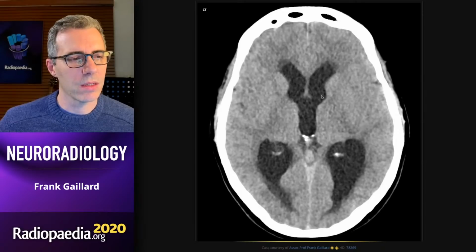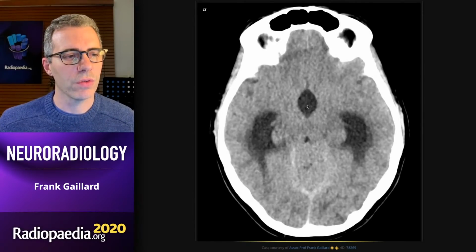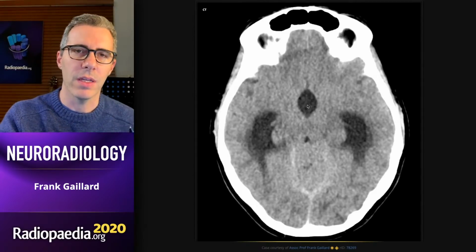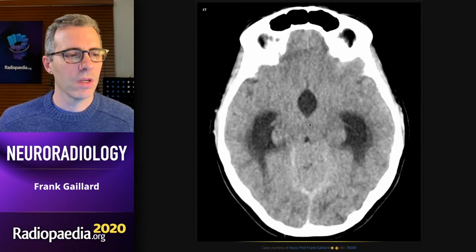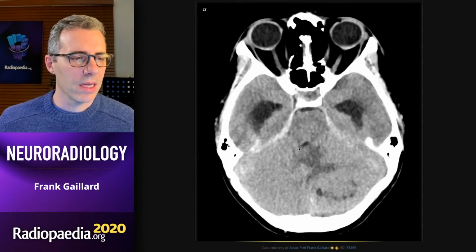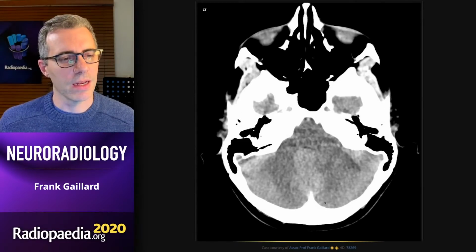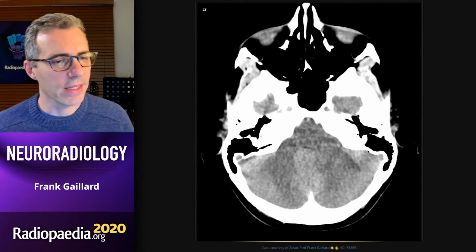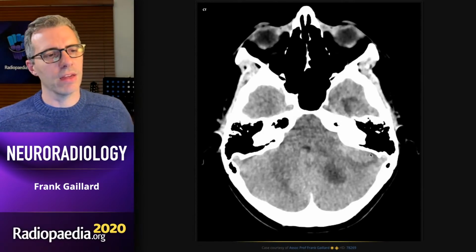We've got nice patent foramina of Monroe, enlarged third ventricle pushing inferiorly into the supraoptic recess. The temporal horns are massive. We can follow the aqueduct down into the fourth ventricle that appears distorted, and we can see that there's unhappiness here in the right cerebellar hemisphere. Did I say right? Right, left.